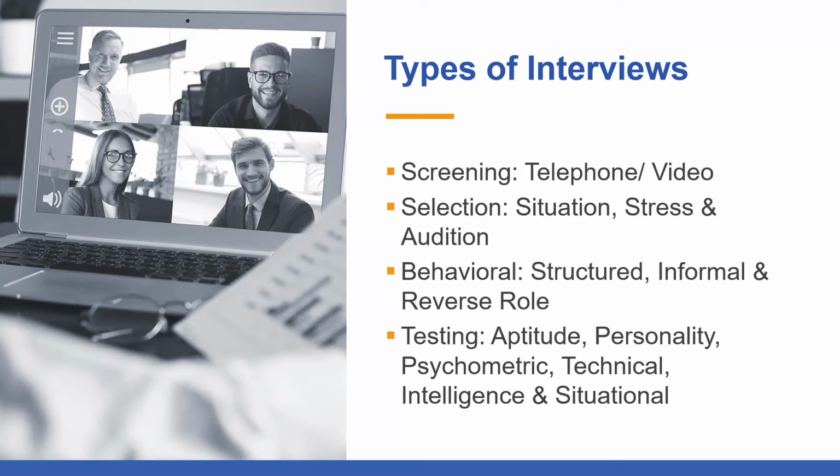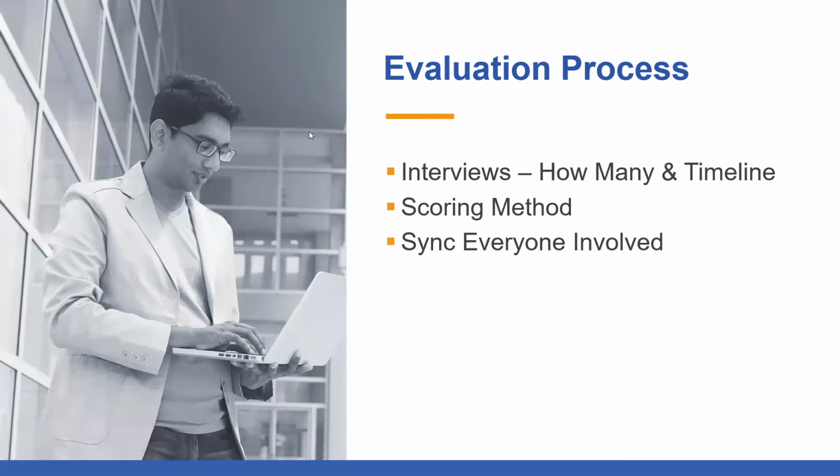So always keep that in mind that this is, of course, a gauge, but it's not your be-all end-all to selecting the perfect candidate for your position. So as far as the evaluation process, you want to make sure that you really determine the process as far as how many steps in the process and what the timeline may be. And again, you don't want to make it too strung out because you can certainly lose a great candidate in the process. Make sure that whoever your internal interviewers are, that they are in sync with the processes involved. Everyone understands the scoring method that's being utilized as well to select the best candidate for your position.